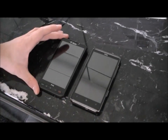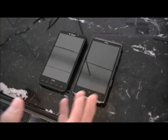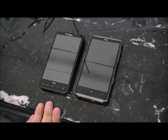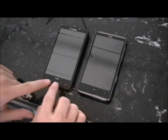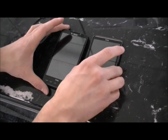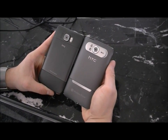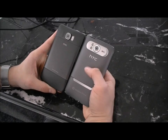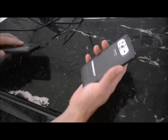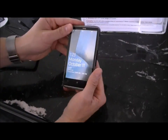They made the jump from HD2 to HD7. So very similar looking devices at first glance, but of course the HD7 is adorned a little bit more nicely in chrome, have different designs, and obviously the hardware buttons seem to be out of style. Now they're going for capacitive buttons exclusive. And on the back here, not many similarities. Both have the dual LED flash, and you won't find any markings of HTC Sense here because the HD7 doesn't really have HTC Sense, although as you're going to see in a second, it does have a feature that HTC has added.